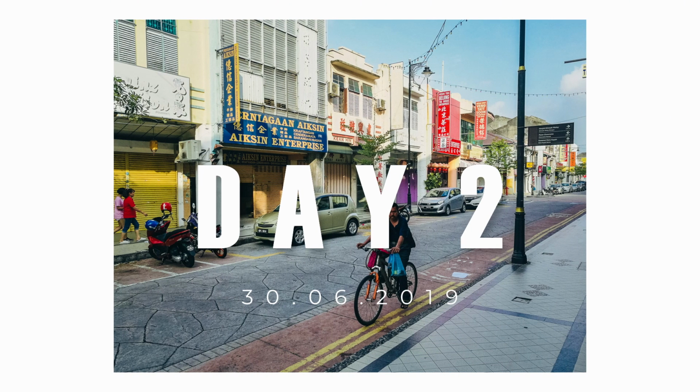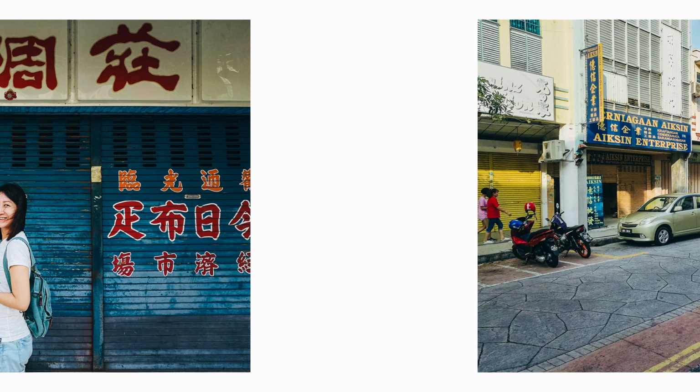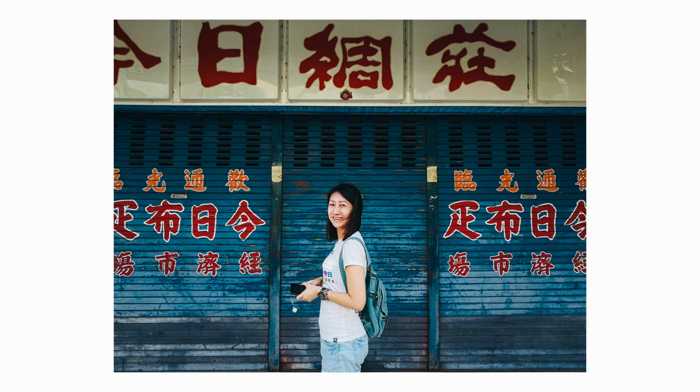And in day 2, we decided to explore the city first on bike. So we went to rent a bicycle and went to a few places. And then after that, we decided to tour around the city on foot. The weather on this day was great. We had good light throughout the day, and it is what we could expect on the July weather in Penang.